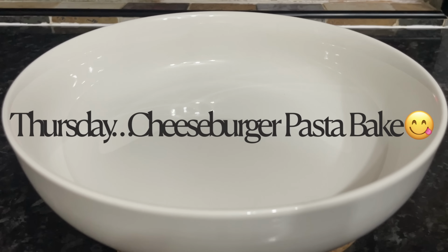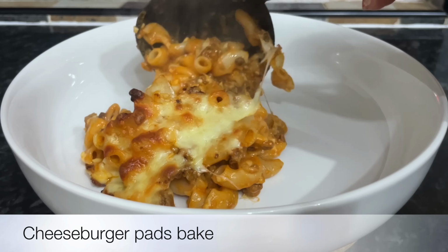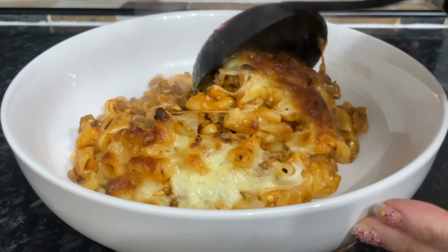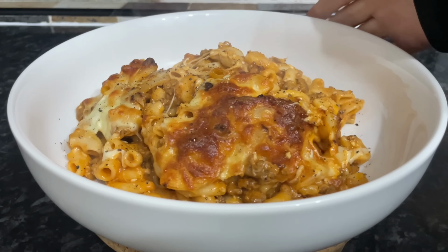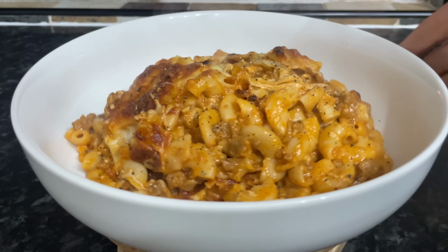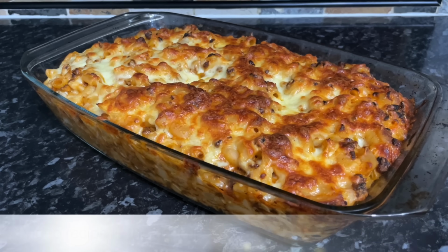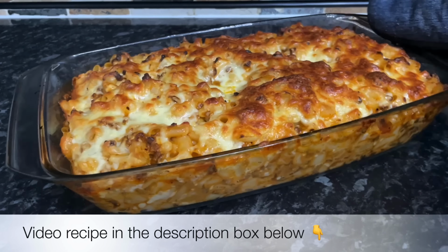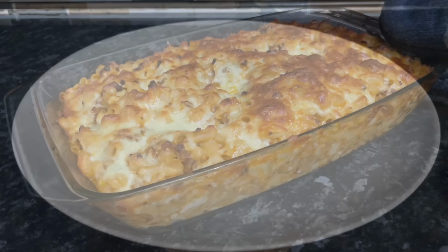Moving on to Thursday, another pasta. This is our favourite type of pasta, our cheeseburger pasta bake. So you've got everything in there that you would normally get in a cheeseburger, apart from obviously the gherkins. But you've got ground beef and tomato and onion, and obviously the cheese, and then the pasta and tomato soup and onions, and it's all just baked in the oven, and it is wonderful.